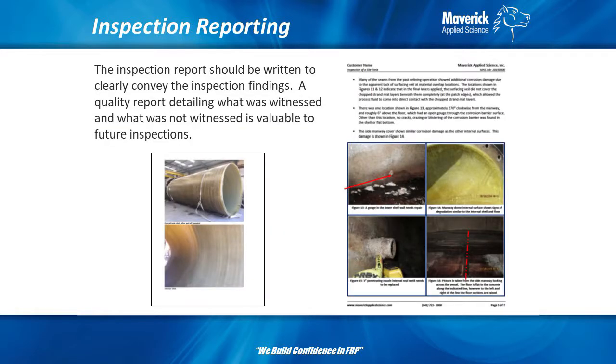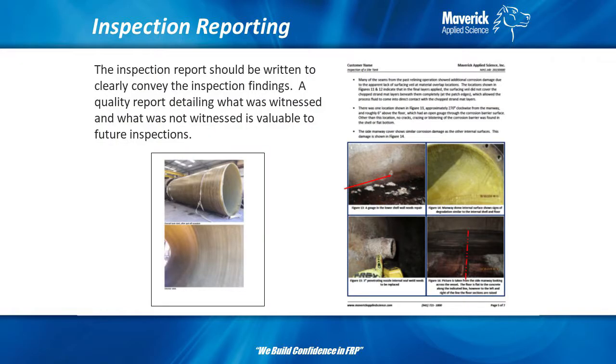Reporting is a big deal to us at Maverick. We kind of pride ourselves on our reporting. It's an issue of being an engineering-driven company. It's not an issue. No, it's not an issue. Not for the guy that doesn't have to write the reports.